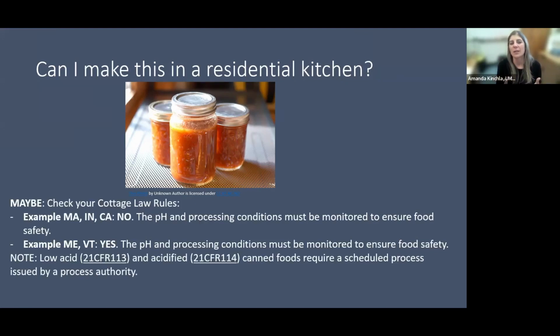Okay, so in the state of Massachusetts and Indiana and in California, you're not allowed to process these types of products at home. And to the point that Brent's making in the chat, I'm assuming you have to be able to measure the acidity. So yes, when we're making an acidified shelf-stable food like this one, there are a couple key components to making it safe. In particular, making sure that the pH is well below 4.6, and the actual target of that pH depends on the food, plus the container that it's being processed in and the additional thermal process. So there are a few contributing factors, and many states don't allow you to process that in a residential kitchen. However, there are some cottage laws that let you do that.